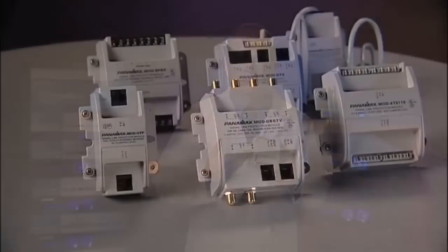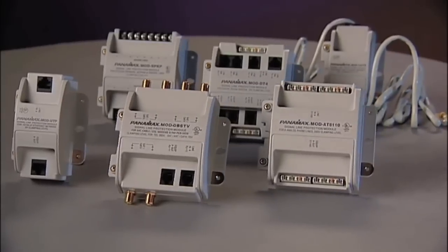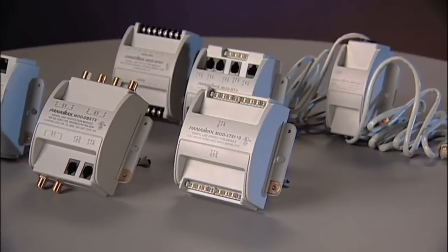Certain MODs also provide low voltage protection to outdoor speakers, Ethernet protection, and multiple telephone line pass-through protection, just to name a few. Furthermore, their mix and match design means that they provide complete protection for even the most complex installations. This concludes the second technology section covering surge protection. In the next section, you'll learn about several other Panamax technologies.